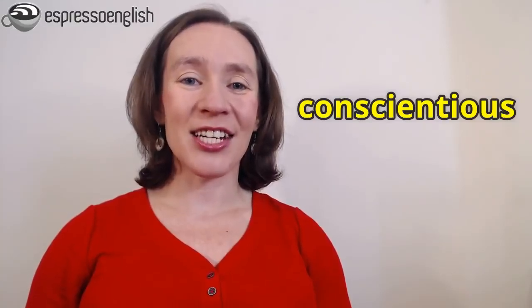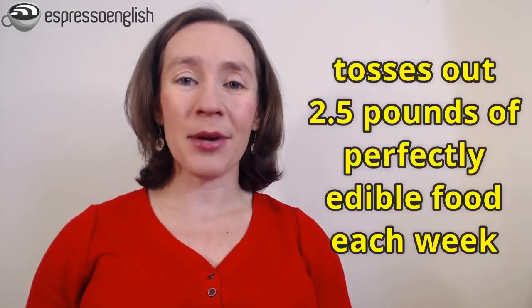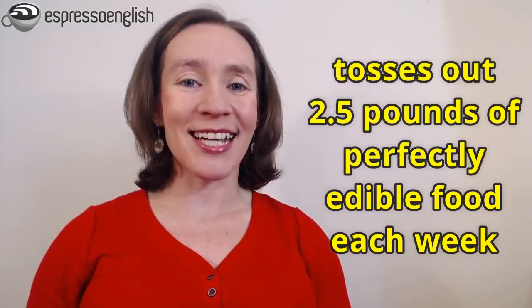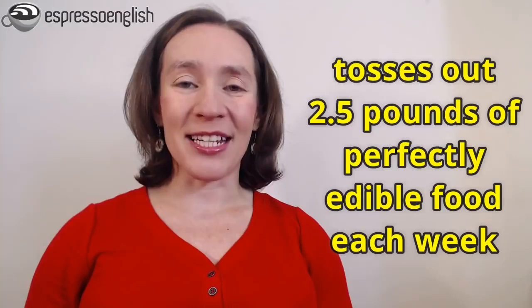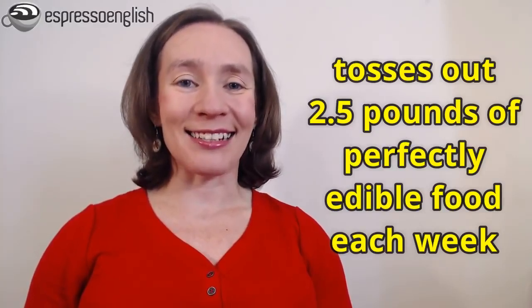That's what conscientious means. The article says that the average American tosses out 2.5 pounds of perfectly edible food each week. The phrasal verb toss out in this context is a casual way to say throw out, throw away, or throw in the garbage. And edible food means food that can be eaten.